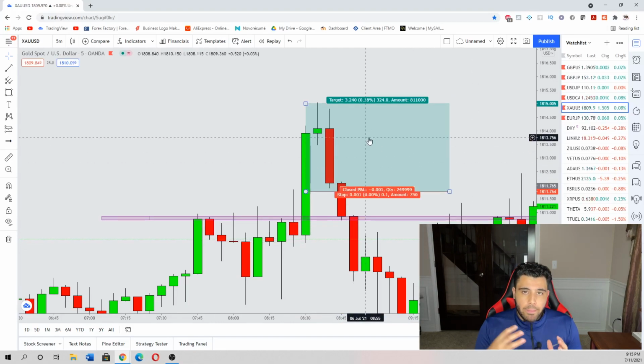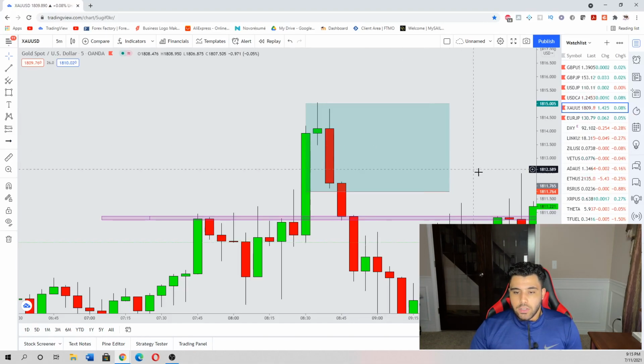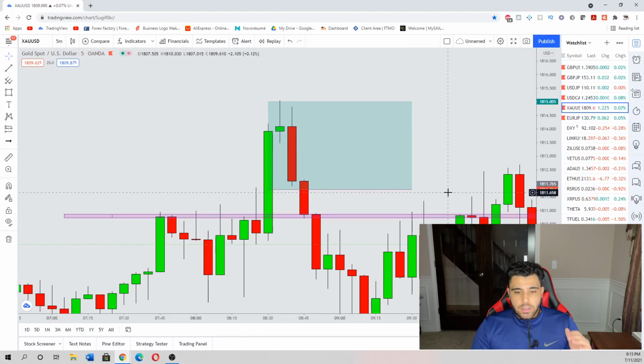If I took this on my main account, I would have used a way higher lot size, and I would have made a couple $100 on this trade with the same exact entry, same exact exit, same exact everything. The only thing that changes is a higher lot size.